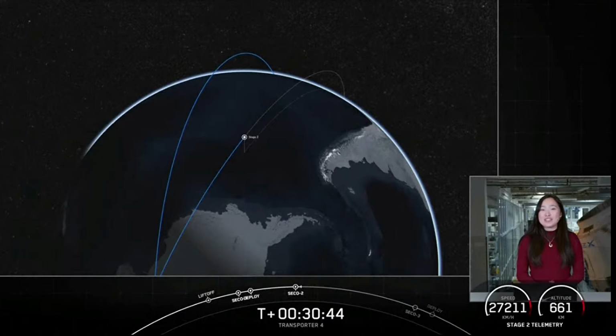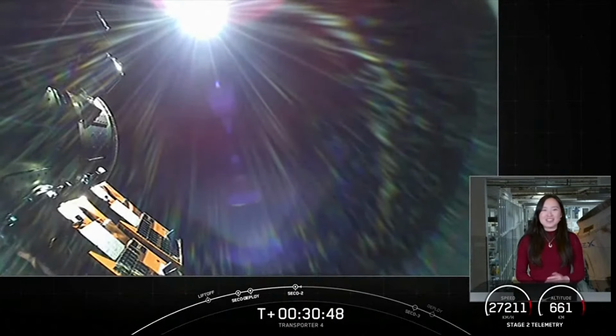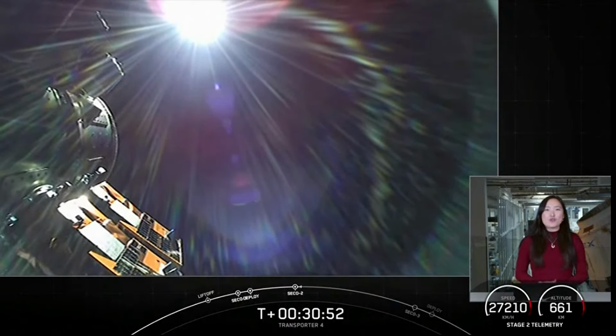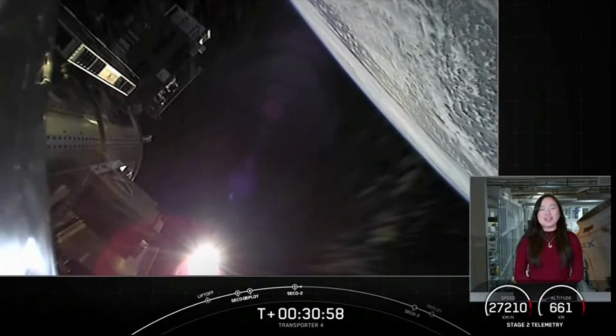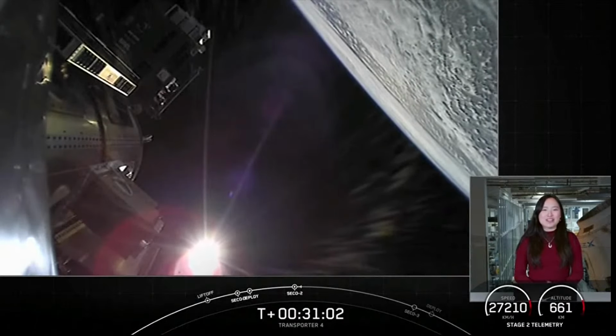Again, we did confirm our first three deployments of the payloads. Up next, we are waiting on the relight of our second stage engine for its final burn at about T+1 hour and 8 minutes. We'll see you back here just before that to show that live.